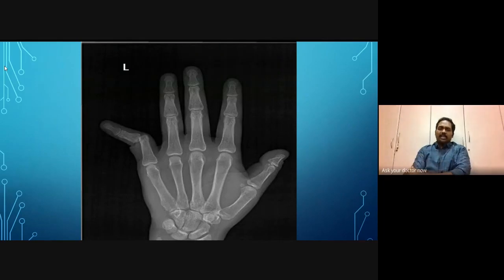What you do is give a local block, a digital block. You don't need an anesthetist to do that; most of the time we do it ourselves. Once you give a block, you try to reduce it, and you strap. In the hand and foot, what we normally do is called buddy strapping. You keep a piece of gauze between the fingers or toes you want to immobilize, and put two plasters, at the level of the proximal phalanx and the distal phalanx. The gauze is kept in between to prevent friction dermatitis.